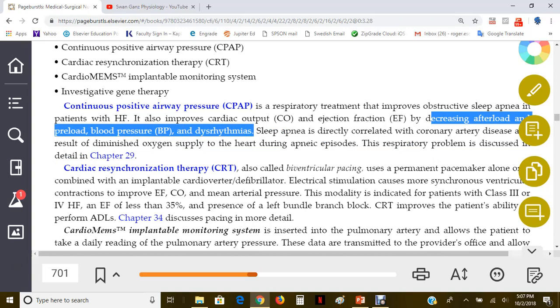Meaning, this positive airway pressure increases intrathoracic pressure to some degree. Remember that the lungs are flanking the heart. Inside the torso, they share the same thoracic cavity. The heart is in the middle, then you have the right and the left lung flanking the heart. If you increase intrathoracic pressure, that would actually press on the heart extra long compared to normal breathing.